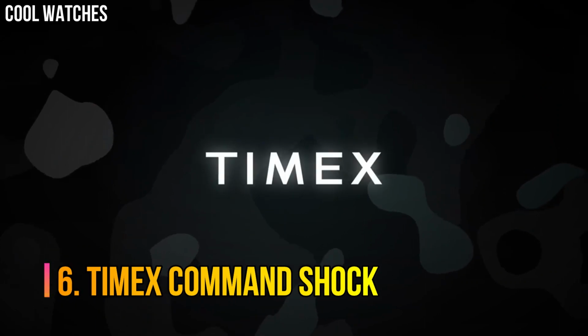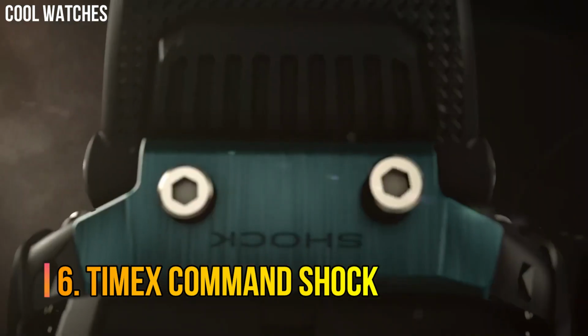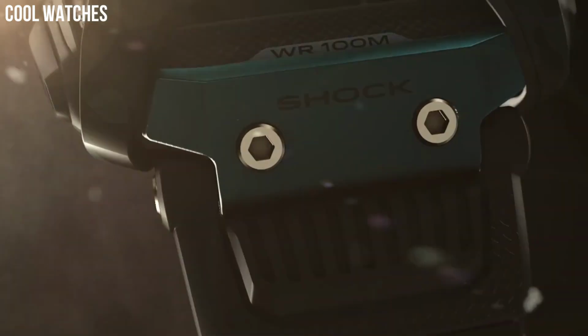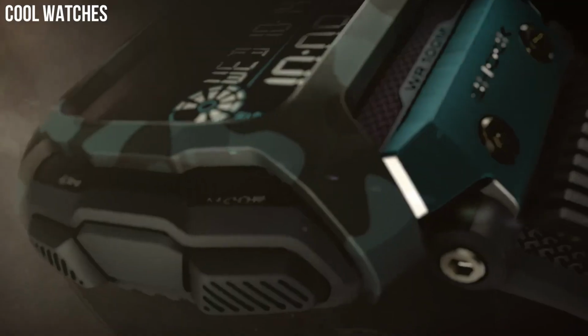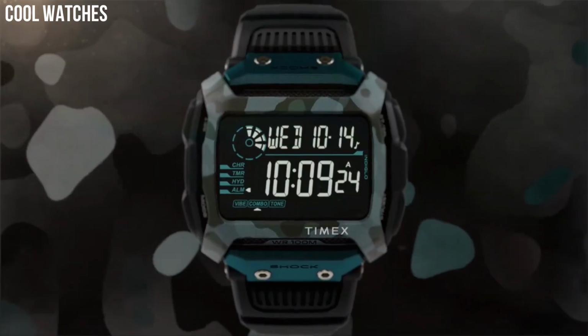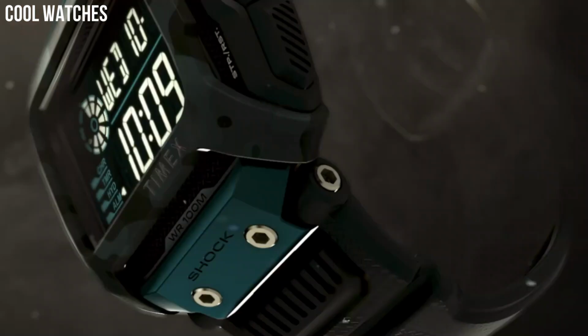Number 6. Timex Command Shock. Adjustable acid yellow 22mm resin quick release strap fits up to 8-inch wrist circumference. Shock resistant to ISO standards.